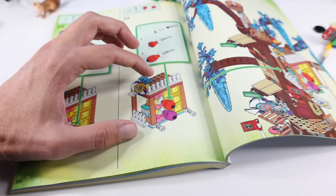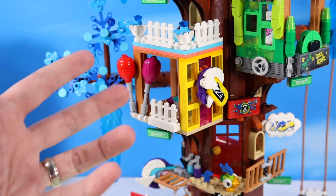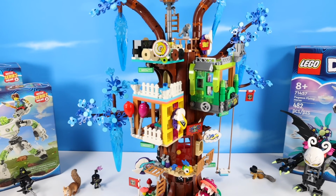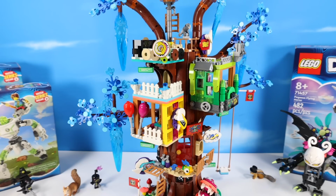Izzy has this incredible balloon rocket launching room. Right now what I have built is just too friendly. I want a balloon attack room. Maybe what I will do is, in the next time we work on another DreamZzz build, I will have that ready to show in the alternate version. So this is the first version of the treehouse you can go with. A little more peaceful, but still nonetheless impressive.